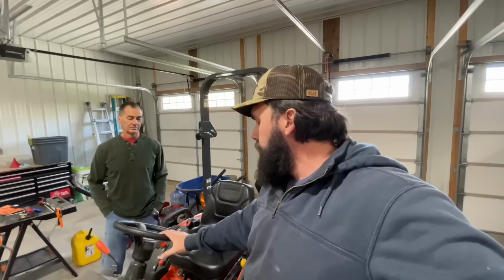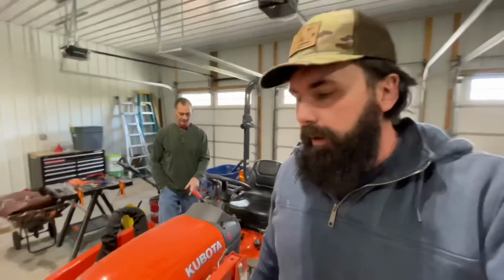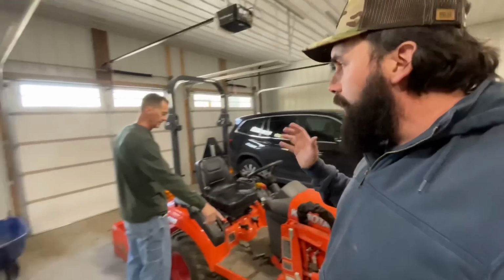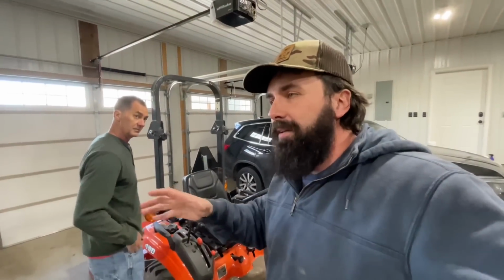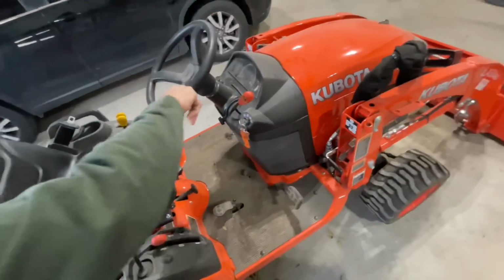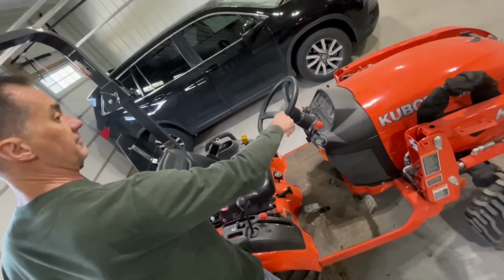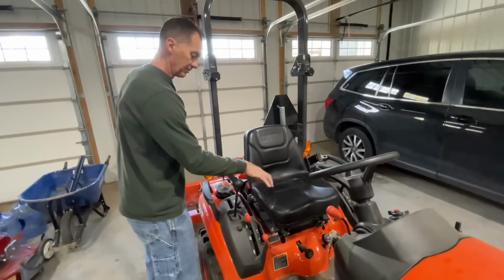It is a diesel. It is a hydrostatic, correct? So let me come over there. If you don't know what a hydrostatic is, basically it's like driving an automatic car. Now, it's not like an automatic transmission, but I understand the schematics. You don't have to shift it. Forward and reverse, that's all you do. And this is a power steering. This thing is feather light on the turn, feather light. This is your loader control. This is your box blade control.